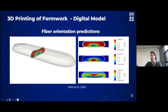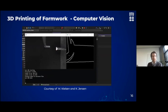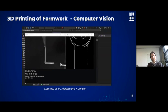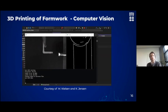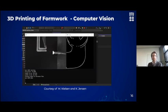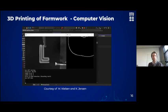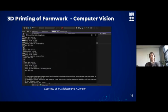Then we also looked into whether we could develop a computer vision system. This is basically two cameras that are installed on our printer, and then it looks at how we are printing. And the idea with this system is that we will be able to make changes on the fly. So information should be gathered, and then potentially, we are not there yet, there could be some machine learning algorithm that you use to make changes on the fly if you can see that there is a problem. So this is also something that we are spending some time on figuring out how to do.